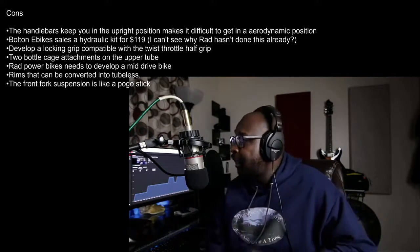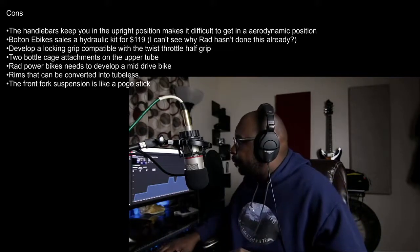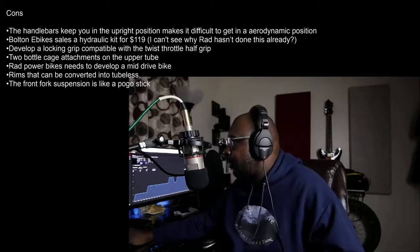Also, one thing that I didn't put on the list that they definitely will need is to change the battery. I think that they need to develop something like Trek and get a more streamlined battery that integrates with the frame a little bit. I was afraid when I dropped the bike a few times that I could break that housing.